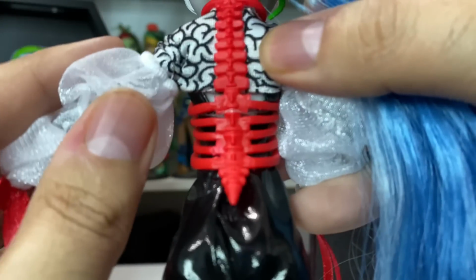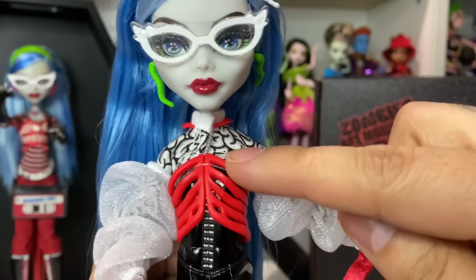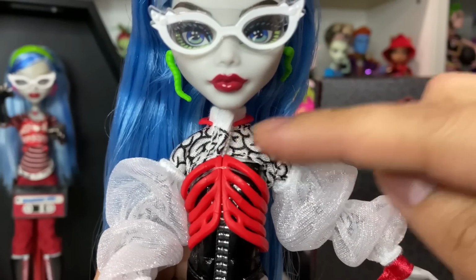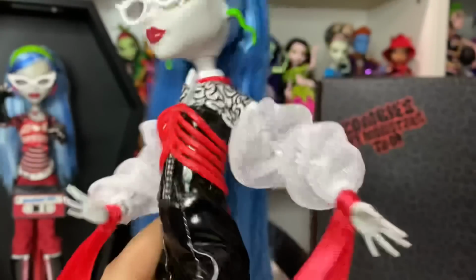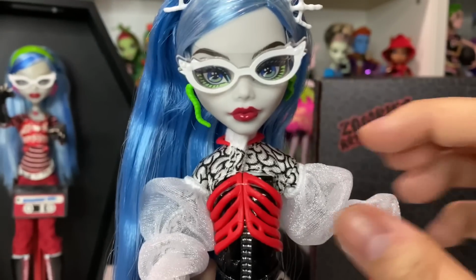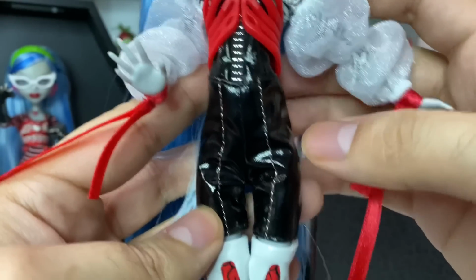Look at the spinal column. I'm not really a fan of when they do this where it's in the front. I just think it looks ugly. Why can't we just flip it? Why does it have to look like that? I guess it's longer in the back and curves over the bodysuit. But the bodysuit is actually really adorable.